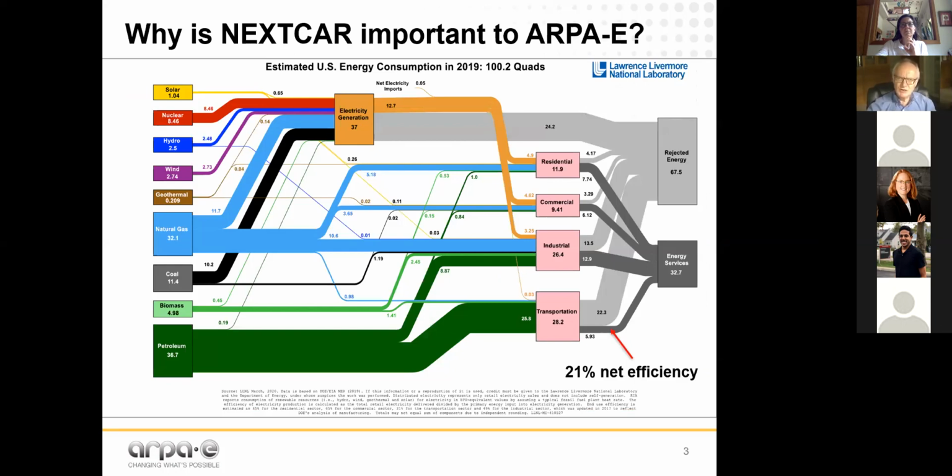So why is NEXTCAR, which is a program to improve the energy efficiency of future vehicles, important to ARPA-E? Well, the Sankey diagram, which I'm sure you've seen many times before, and this is the Sankey diagram for 2019, just brings that into context. Outside of energy generation, transportation is the least efficient portion of our energy spectrum. A very small portion of the total energy that we put into transportation is realized in what Lawrence Berkeley here calls energy services, or actually useful energy.